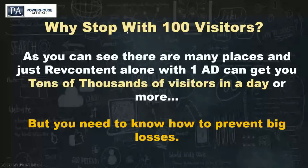So why would you stop with 100 visitors is where I'm going here, okay? As you can see, there are many places, and just RevContent alone with that one ad that I showed you can get you tens of thousands of visitors in a day or more, okay? You can get tens of thousands of visitors with one ad in one day, depending on where you place it. And that is just from one network. And the other four I mentioned are just additional networks you can join and run traffic from.